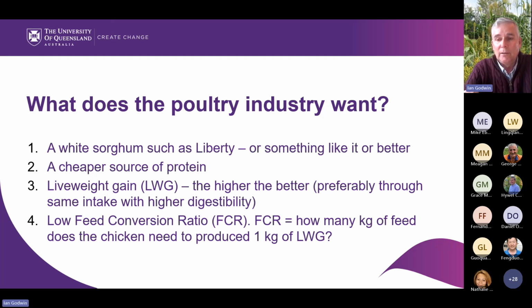The poultry industry at the beginning actually told us that they wanted a white sorghum like Liberty. It's the only white sorghum in Australia. They believe that their chickens do better with that particular line. They wanted a cheaper source of protein, which was going to be sorghum potentially. They wanted live weight gain, the higher the better. What they would love would be the same feed intake with higher digestibility and get more live weight gain. And I've already talked about the feed conversion ratio. They really want to get the feed conversion ratio as low as they can. And they've always said that the best feed conversion ratio is from Liberty, which hardly anyone grows because it often gets downgraded for quality reasons.